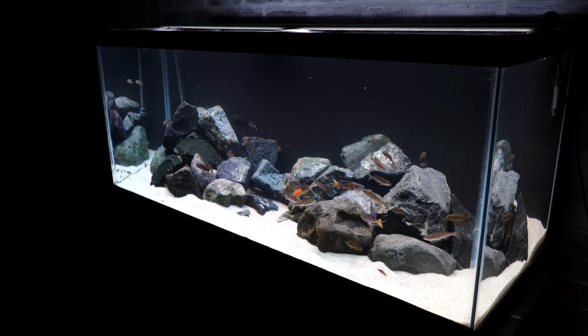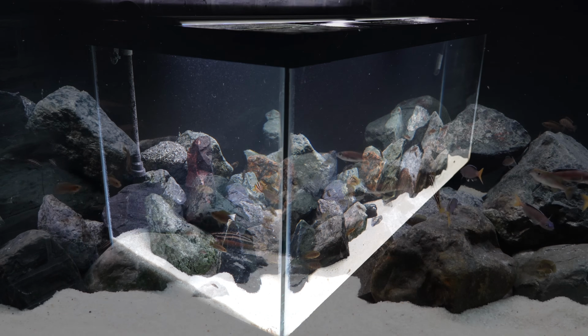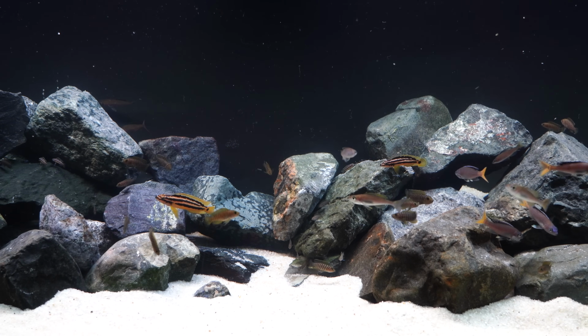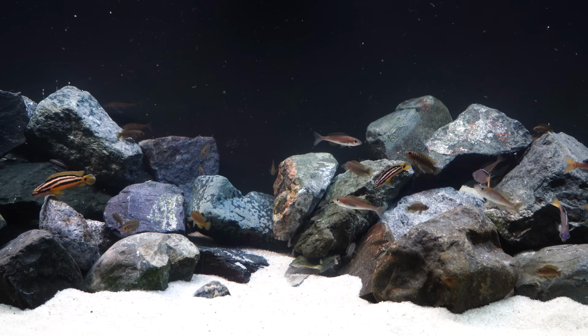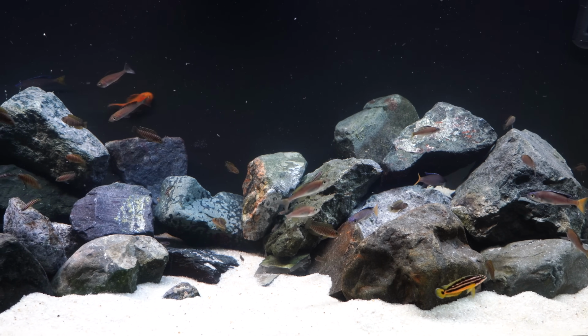These fish, for the most part, are not overly aggressive. Some of the featherfin males can get a little aggressive with one another, but as far as the Cyprichromis, I've kept them in large groups in tanks as small as a 40 breeder, bred them like crazy, and really didn't see a whole lot of aggression.